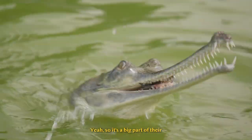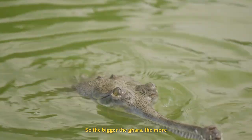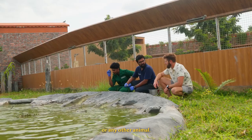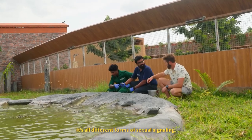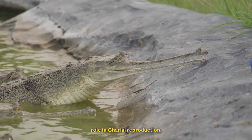It's a big part of their breeding process as well. So the bigger the ghara, the more attractive that male is to potential mates. So it's like peacocks or any other animal. It's all different forms of sexual signaling. And of course, the ghara plays a big role in gharial reproduction.